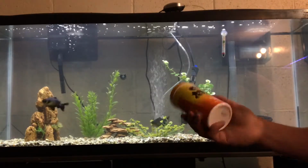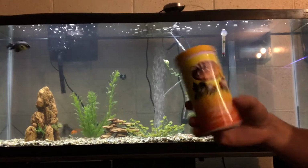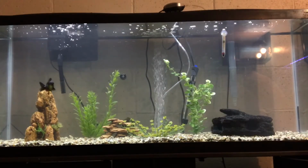But you know, if you're starting out and you don't want to spend the money on the pellets, just go with the flakes. It's going to be fine. Your fish are going to live, they're going to thrive, they're going to be happy.